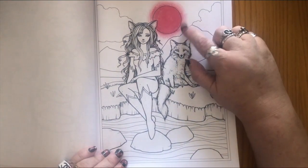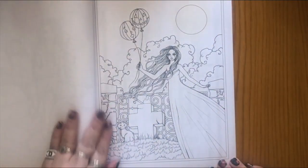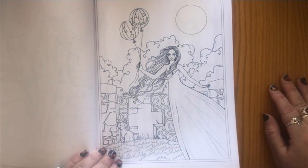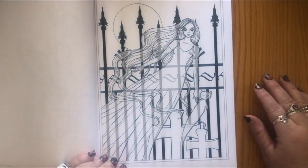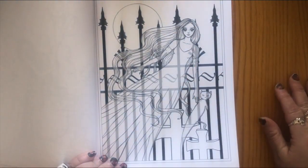Here's another one I've started with a red moon. I like this one. I like the flowy dress. This is one of my favorites. I love the ghostliness of her.